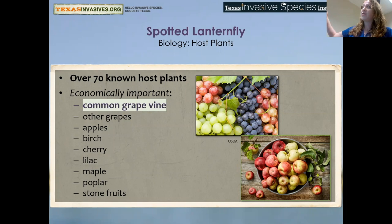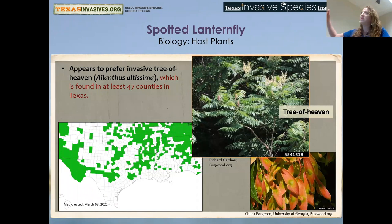But for us, yes, some peach and stone fruits, but the common grapevine is one of their favorite host plants. And since we have a large sprawling vineyard industry, that's something that we need to protect. So the spotted lanternfly is a great concern for Texas because of the threat that it poses to our orchard and vineyard industries. The problem is that the spotted lanternfly has so many host plants, it can catch a ride. It can survive off of these different host plants as it moves along.